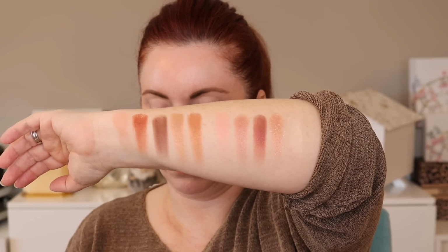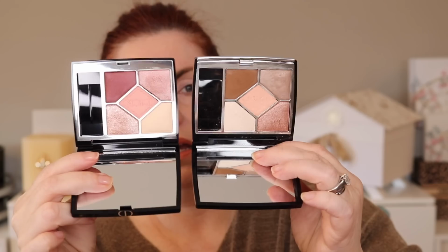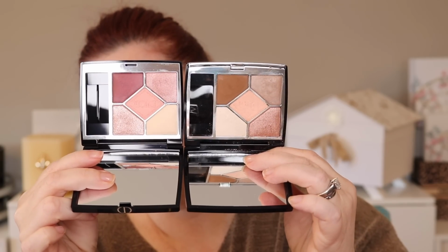So those are those two. And then this is Rose Tulle again, and Nude Dress, which I'm about to swatch. A little more similar to me, at least, you know, the look, but I just look at them without swatching them. They do look similar, so let's see.